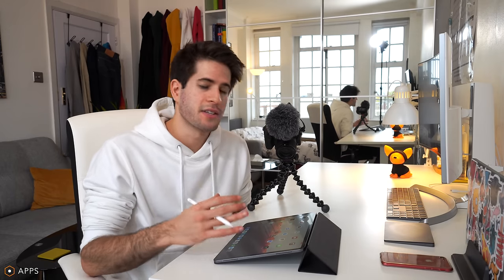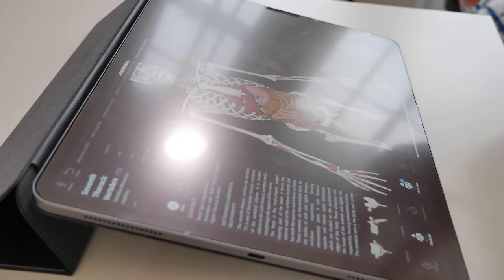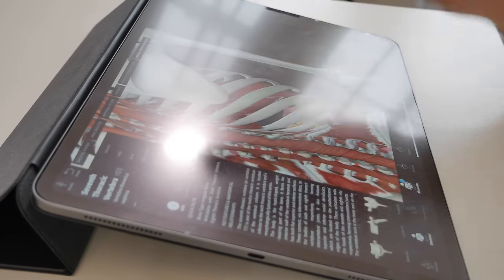Now, we can't talk about the iPad without talking about the apps. So obviously, not only do you get this device that's amazing for taking your notes, organizing everything in your life, but you also have the App Store. Now, as a medical student, one of the apps that I use the most is C3D for Anatomy, which is an anatomy app that allows you to see the human body in 3D. You can manipulate the body, zoom in, click on different bones, objects, and structures, and learn more about them, and it's just an incredibly useful app.